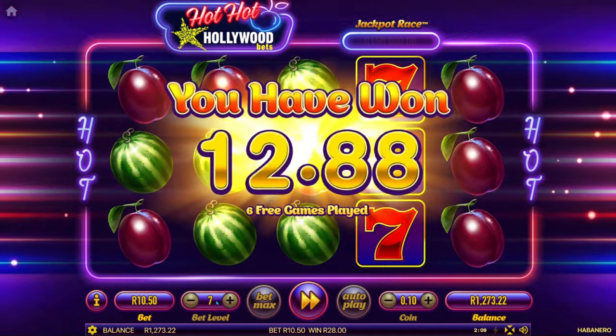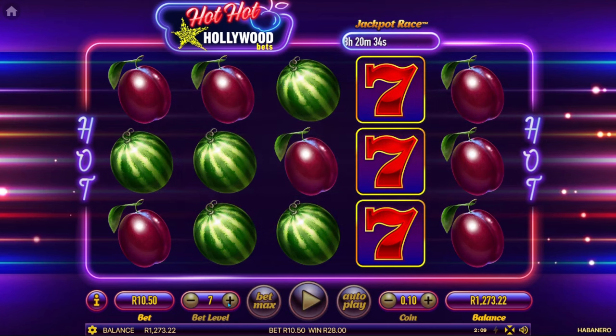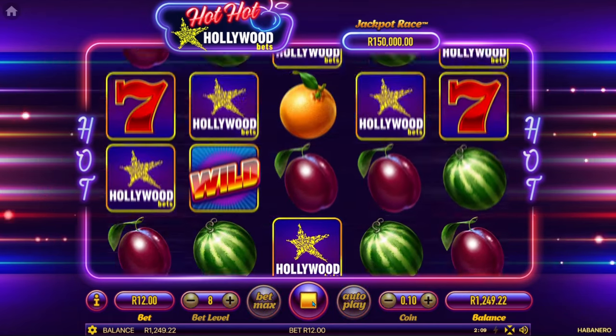Okay, that feature was a complete dud, but we did get three features so far. So let's mess around with the bet levels, see what happens. 12 rand spins now.